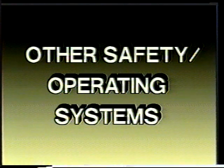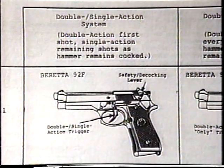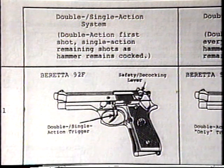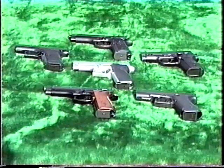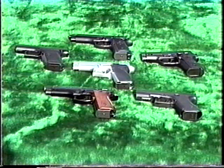Other safety and operating systems. Throughout the years, some unique safety and operating systems have surfaced, such as a decocking lever and a safety on the same gun. These have been primarily found on double-action automatics of European origin. However, none of these systems have shown any overwhelming advantages over the 6 main systems we've already covered.